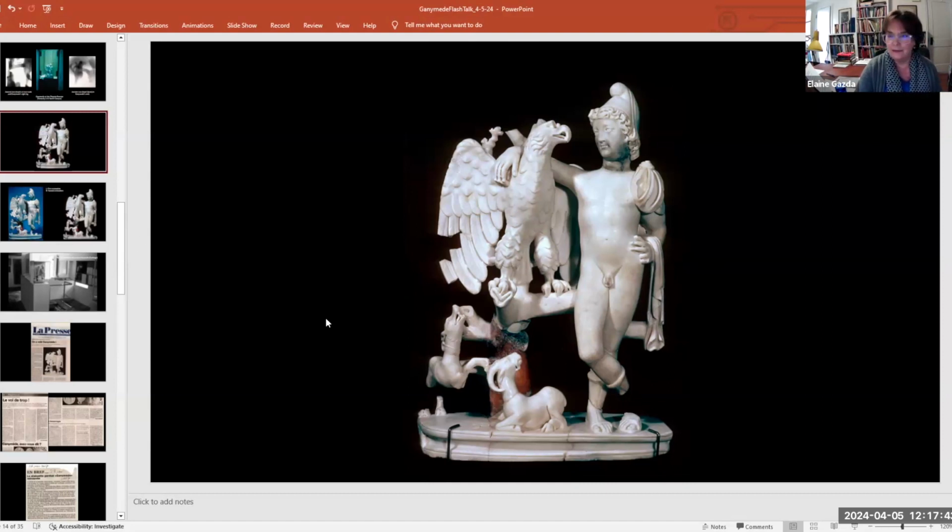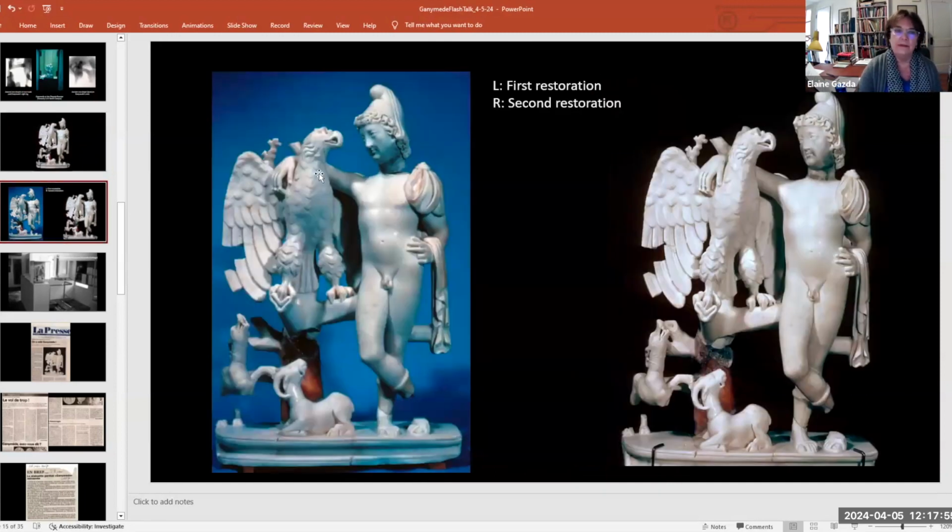But I want to finish the story of what happened while the statue was here, and then when it was sent back to Tunisia. So anyway, this is the first restoration, and you see there's a little gap here, and this is the second. And it made a big difference not to have the head of Ganymede tilted that way.